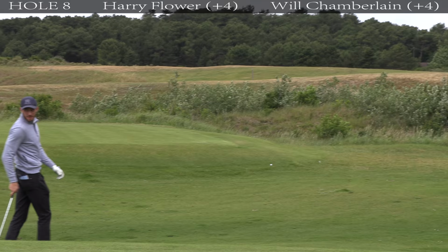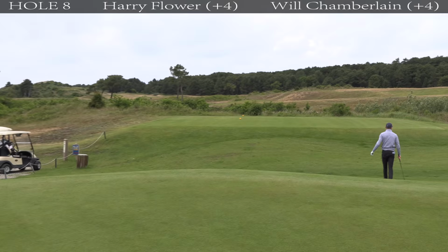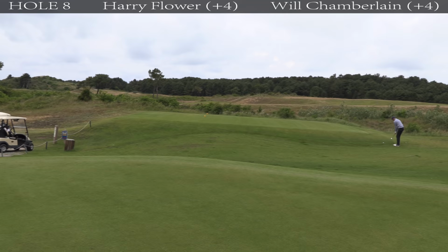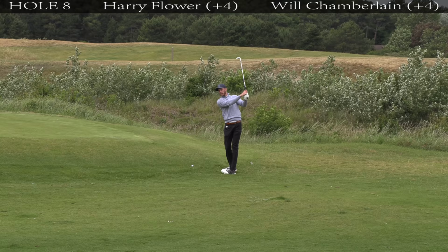Safe. Now Harry's ball. Good six from Marinette, really. Got a few slopes to navigate. All downhill. And of course, got that big runoff area. What's he got for us? The only help is he's playing back into wind. He's gonna hopefully play into his hands. We'll see.